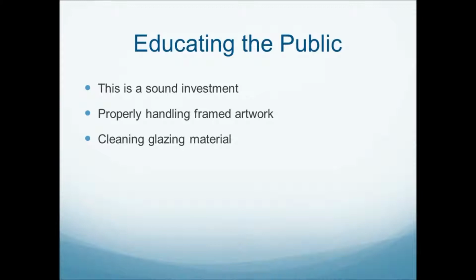And how to clean the glazing material. Most commercial cleaners are good for cleaning glass. Avoid cleaners that contain wax, disinfectants, and detergents. Avoid anything containing ammonia. And always spray the cleaner on a cloth, then wipe the glass. If you spray the cleaner directly on the glazing, you're going to run the risk of having the cleaner run down between the frame and the glazing. This, in turn, could wick up into the framing package of the artwork.